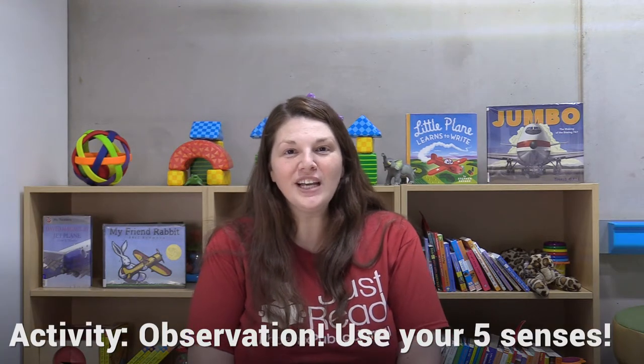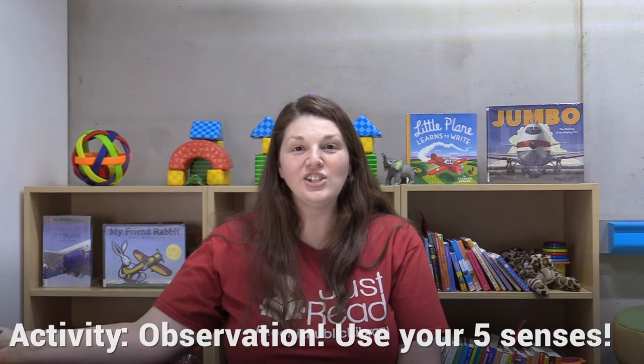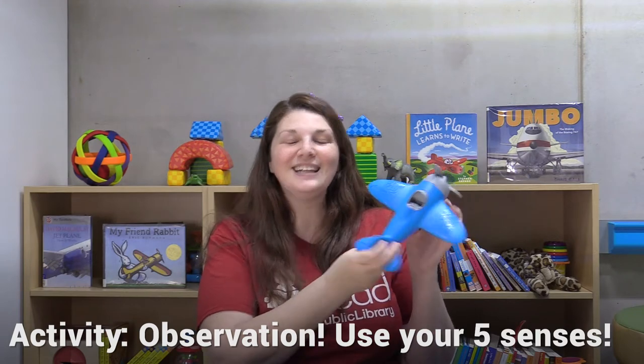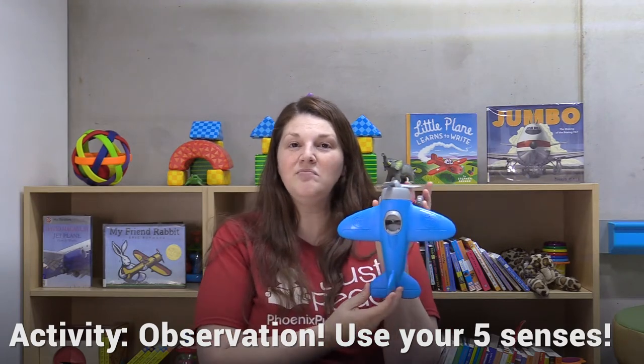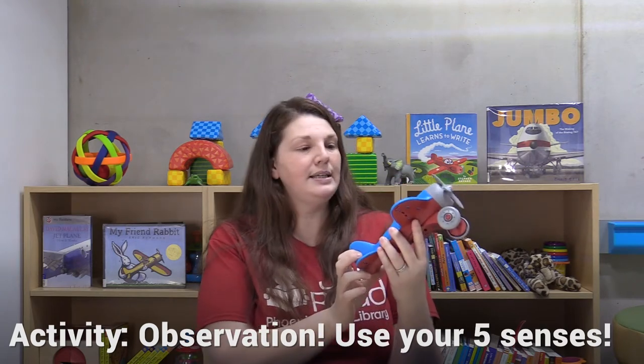Did you like that book? Yeah, it's quite nice. One science skill that anybody can use and grow strong is your power of observation. So we are going to use our powers of observation to observe this airplane. We're going to use our 5 senses and we're going to investigate this airplane and figure out what all it does. Are you ready?